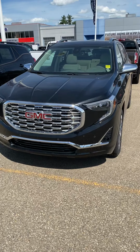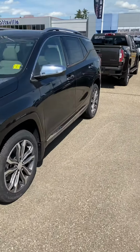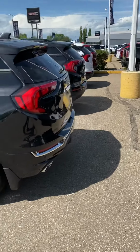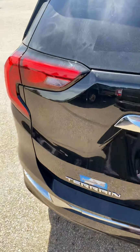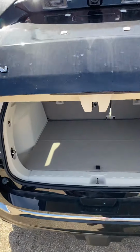So park assist sensors front and rear, that overhead 360 camera, LED lights all the way around, your blind spot monitoring in the mirrors there, forward collision alert, lane keep assist, adaptive cruise control. The one thing it will be missing is that rear camera mirror, which they do not offer on the terrain there.